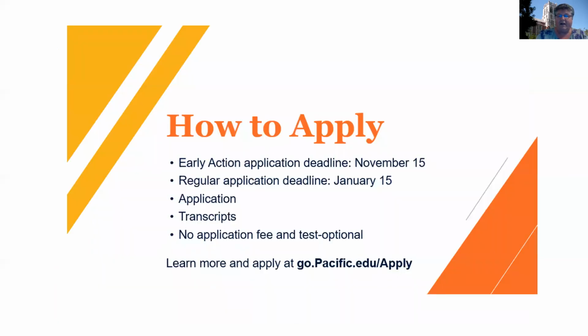Now, how to apply? We have two deadlines. The first one is November 15th. That is our early action deadline. Early action means if you apply by November 15th, you get the best consideration for admissions, scholarships, and financial aid. We have two very popular majors, pre-pharmacy and pre-dentistry. They only have one deadline, and that is November 15th.